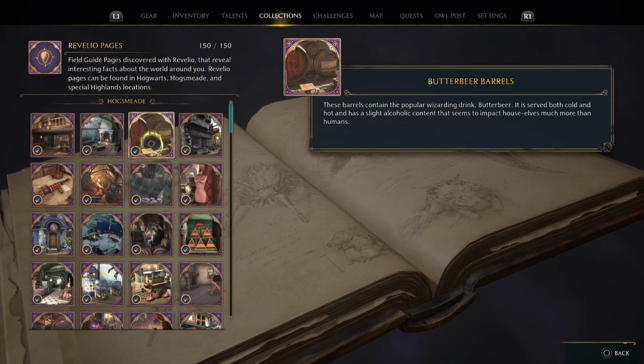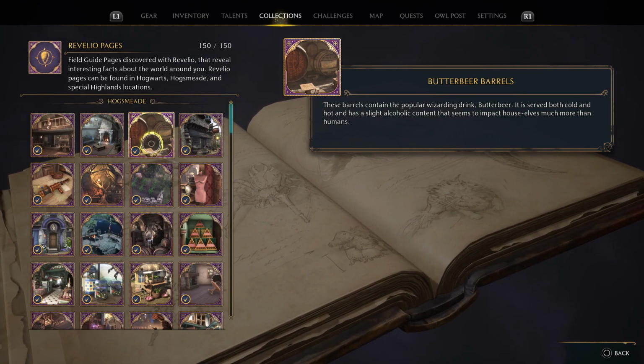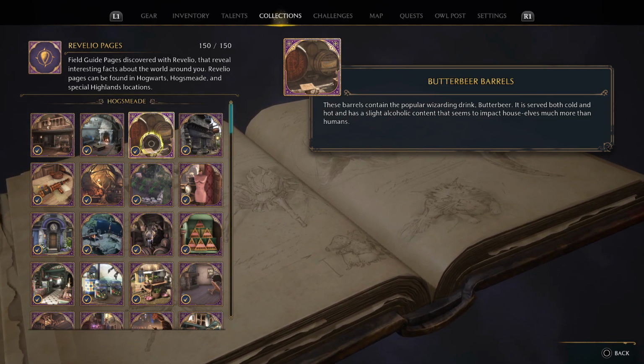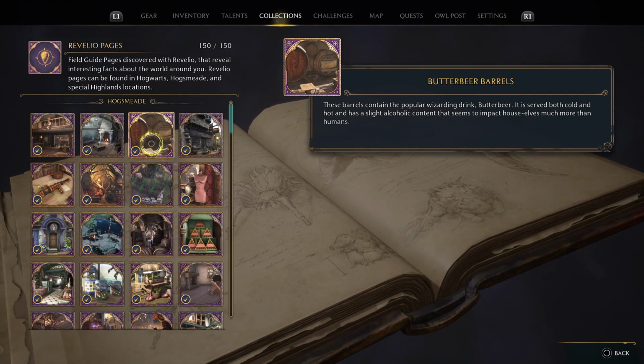Butterbeer barrels. These barrels contain the popular wizarding drink Butterbeer. It is served both cold and hot, and has a slight alcoholic content that seems to impact house elves much more than humans.